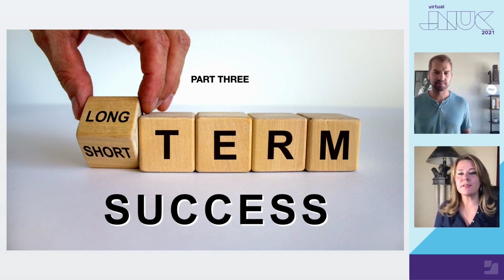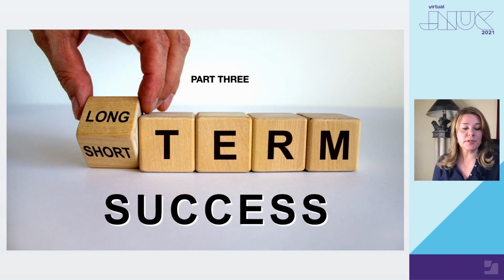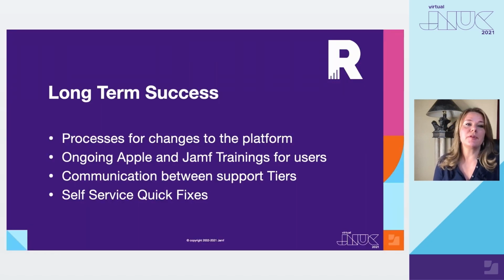Awesome. So we've talked about this concept of short-term or long-term success. Short-term success is getting it in the door. That is a win, and it should be acknowledged as such. But if you're building toward long-term success, you have to keep in mind what's going to happen after it's in the door.